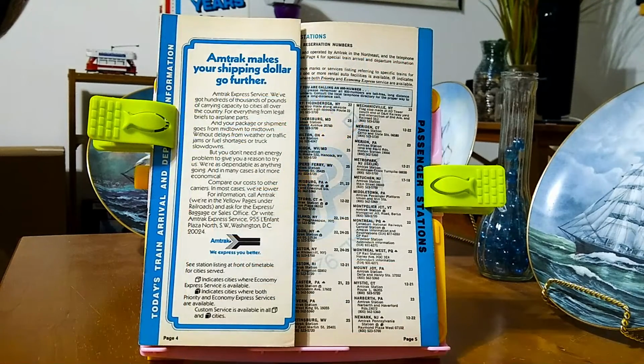Now on page 4, we have an advertisement for Amtrak's freight shipping service. Let's read a little bit about what it says. Amtrak makes your shipping dollar go further. Amtrak Express Service. We've got hundreds of thousands of pounds of carrying capacity to cities all over the country for everything from legal briefs to airline parts. And your package or shipment goes from midtown to midtown without delays from weather or traffic jams or fuel shortages or truck slowdowns. Wow, that's really great that Amtrak once had its own freight service.